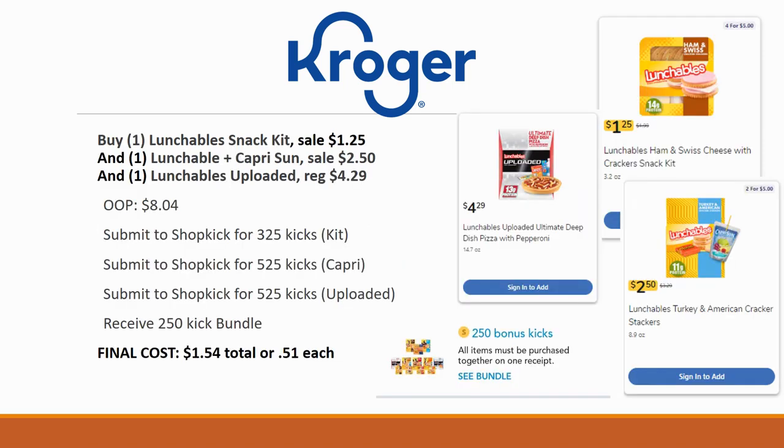So if you grab all 3 of them, the Lunchable Snack Kit that's on sale for $1.25, the Lunchable plus Capri Sun that's on sale for $2.50, and the Lunchable Uploaded that's regularly priced $4.29, you're going to pay out of pocket $8.04, but then submit to Shopkick. They do all have to be on the same receipt to get this bonus.